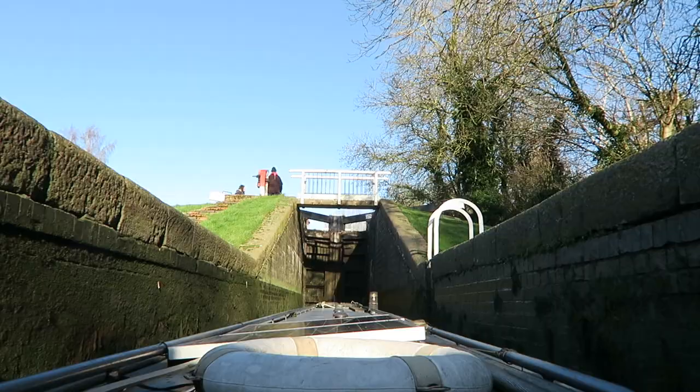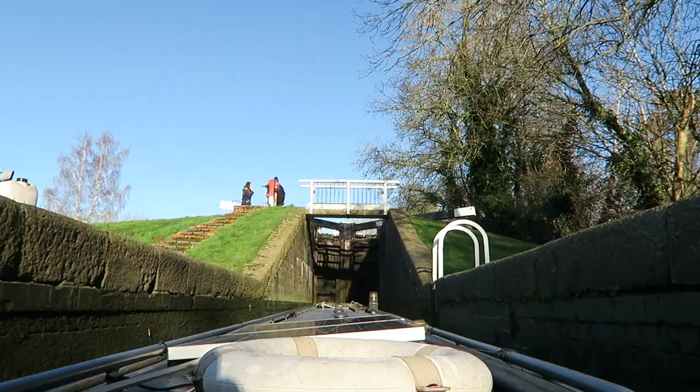It seems very clear why this set of staircase locks are always manned, because if you came through here and you didn't know what you were doing, you could get into a lot of trouble. Now this next set of lock gates looks really leaky. I'm very glad that I've got a cratch cover up the front. If you came through here and you left your doors open in the summertime, you would have a bath rather than a boat.